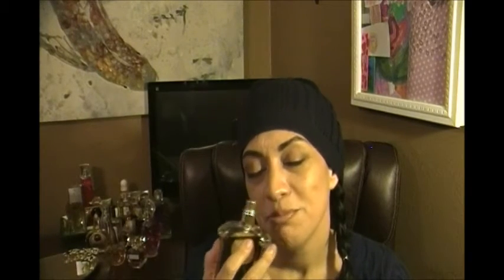This is the bar by which all other chypre fragrances, I think, are measured, and oh my goodness. Oh my goodness. I'm so happy I splurged on this. You have no idea. Oh.